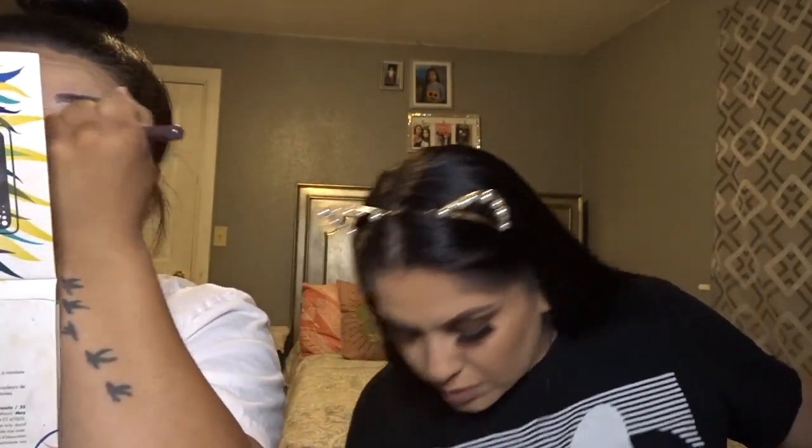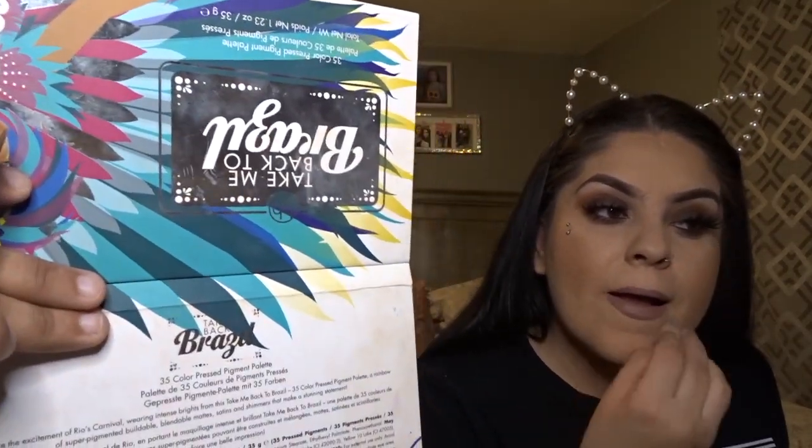So I always underline my underlip. I don't know why, I always do. Pero me pasé de verga ahorita. So, where's the concealer brush? Con esto. Limpio poquito. Ahorita.